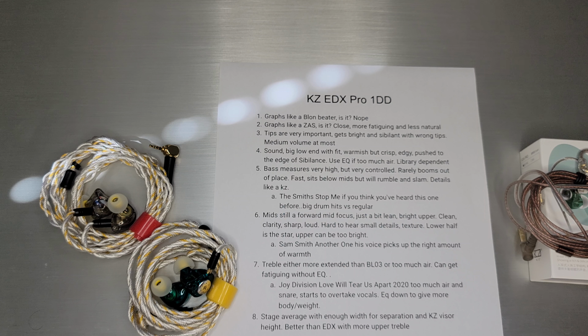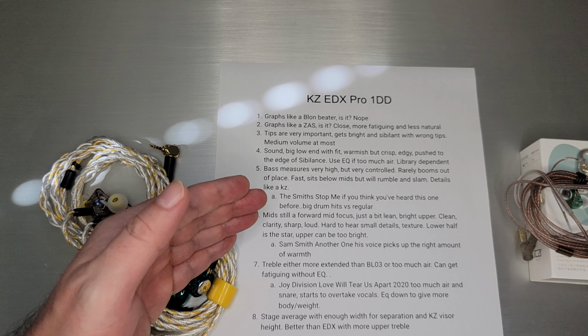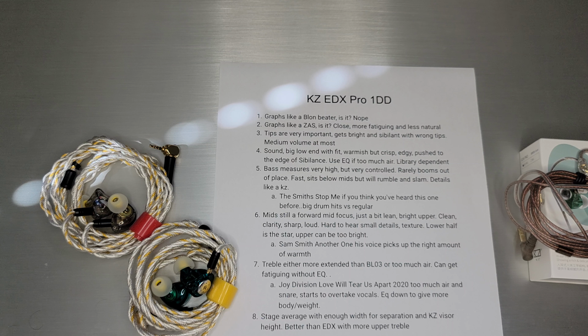So the mids, still a bit forward like the EDX. These just sound to me more lean, brighter, but they still have that clean, clarity, sharp. These are loud. Hard to get small details. As I said, to my ears, you hear a whole lot of the upper range of a voice and not much on the low end. And all the details and texture are very hard to hear for me because of all this other stuff that's in the way.